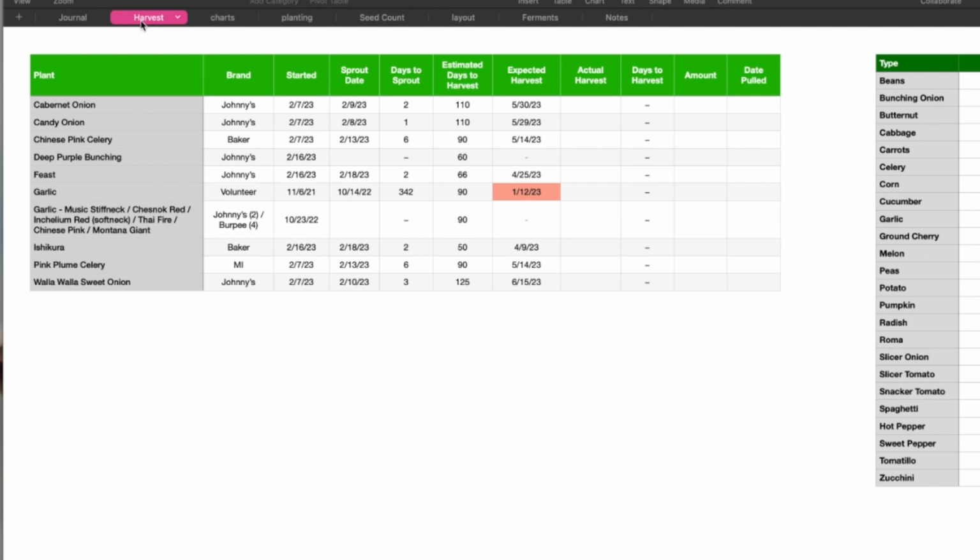As the season goes on and as I'm planting things, I have this harvest spreadsheet where I keep track of everything I've started, either indoors or direct sown, and what date it happened, and when I notice something sprout. I record the estimated days to harvest, so I have an expected harvest date, and then I record when I actually started harvesting. It will tell me how many days it was to harvest from my sprout date to when I actually pulled something in, and I can record the amount, and when I decided to pull that plant because it either died or it's the end of the season.